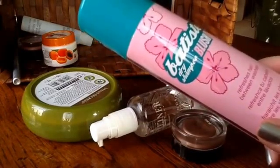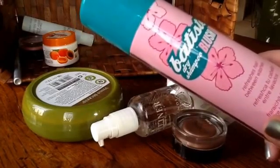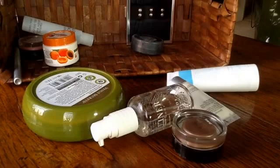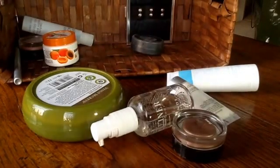I do find dry shampoo useful if I just suddenly need to extend the life of my blowout for another day. But this one, I think it's called Blush, had a really, really strong, powdery, sickly fragrance that I would smell for the rest of the day. So that's going. Didn't like that one at all.